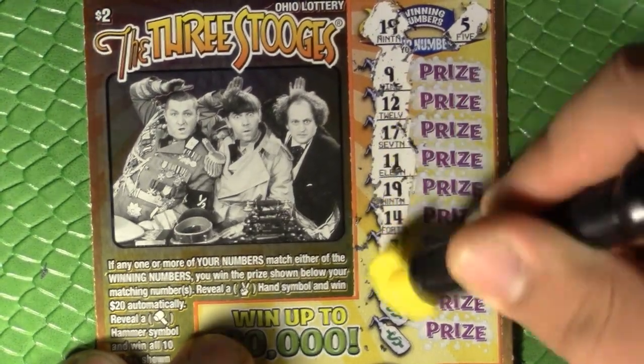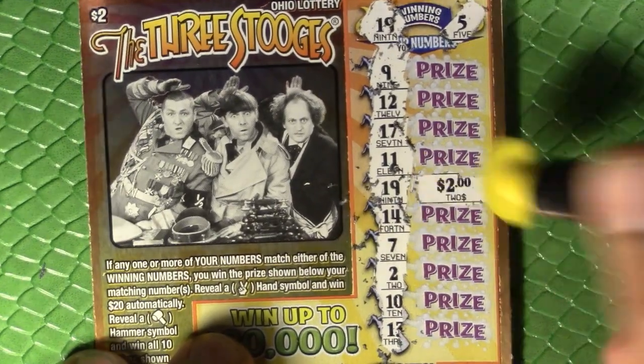19 and 5. Now we're paying. There's a 19. $2 winner.